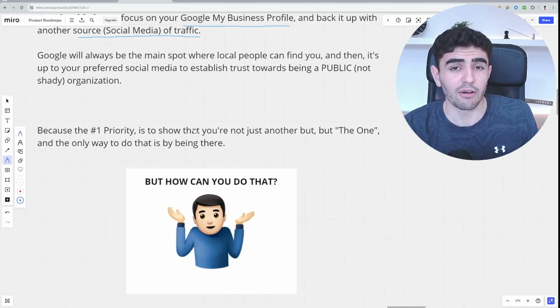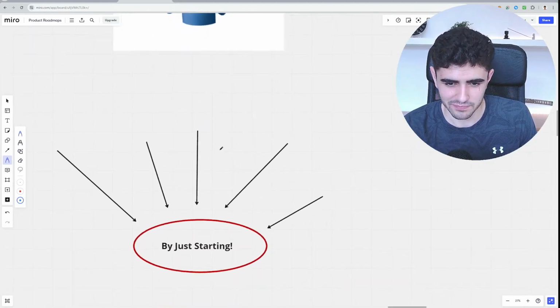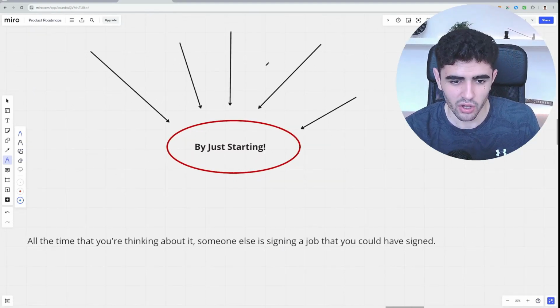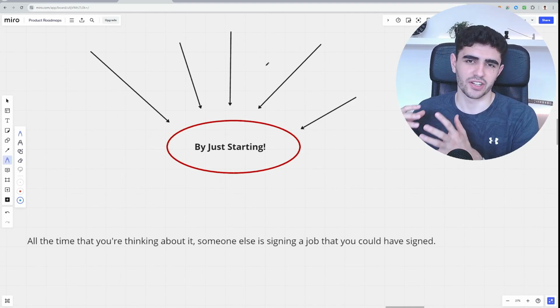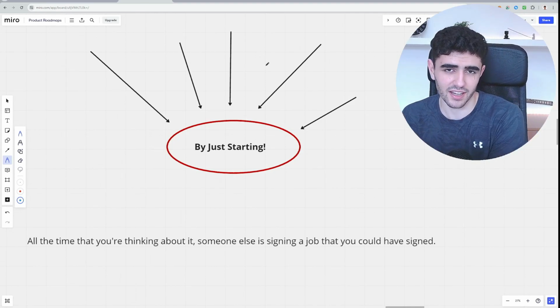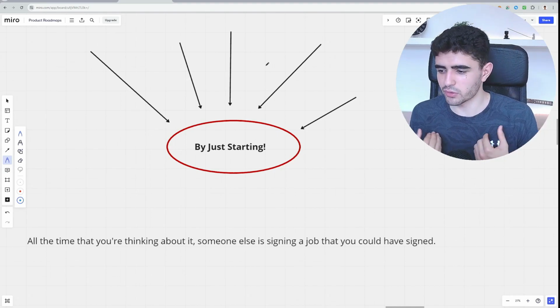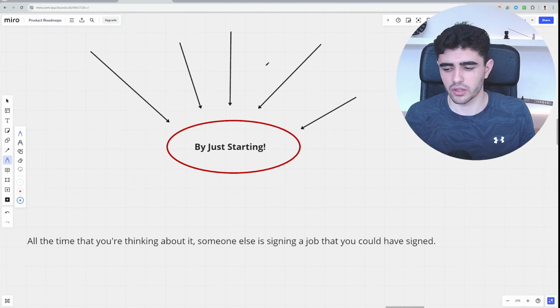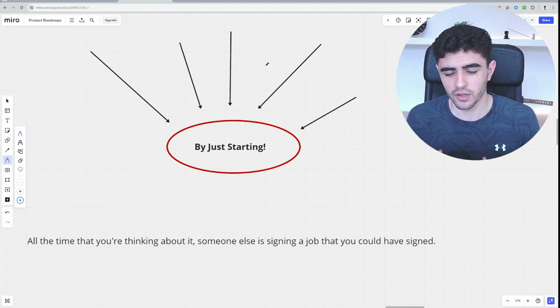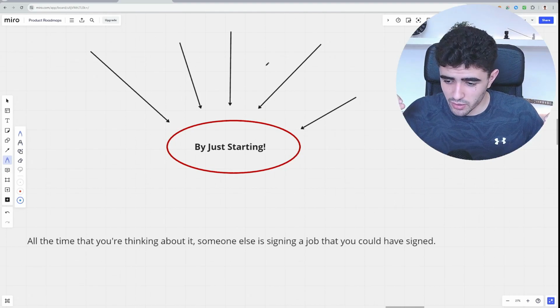Now, how can you do that, right? Well, by just starting, right? All the time that you're just thinking about it, someone else is signing a job that you could have signed. And that is totally true. All the time that you're thinking if you should upload this before and after or not, if you should record yourself or not, every time that you're procrastinating, another contractor has just signed a contract with a homeowner that you could have signed, right?